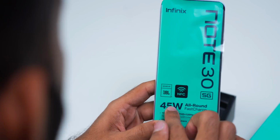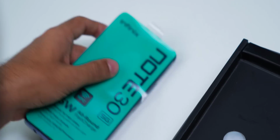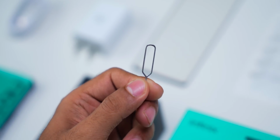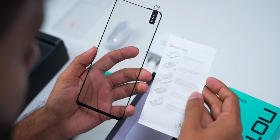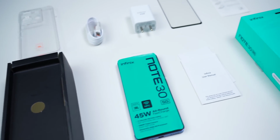Inside you get the phone wrapped in this plastic. This is different. All the specs are written over here. And wow, you get NFC also. That's something new in this price range. You get some paperwork, a 45 watt charger, a USB A to Type-C cable, and a normal looking SIM ejector tool. And that's not all. You get a hard back cover with JBL branding over here, and you also get a screen protector with installation guide and everything. Seems like a complete package. I mean, good to see that these days because brands have started removing chargers even from budget phones.